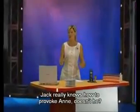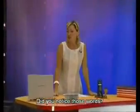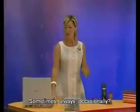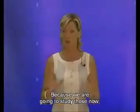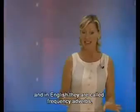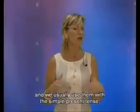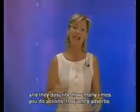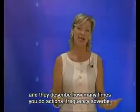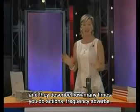Jack really knows how to provoke Anne, doesn't he? Did you notice those words? Sometimes, always, occasionally? Because we're going to study those now. In English, they're called the frequency adverbs, and we usually use them with the simple present tense. They describe how many times you do actions, frequency adverbs.